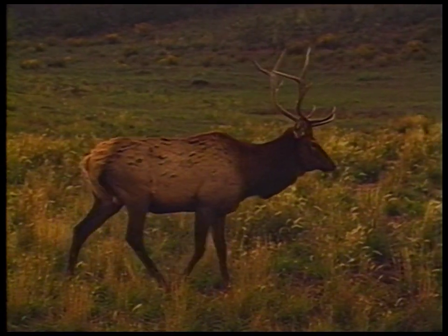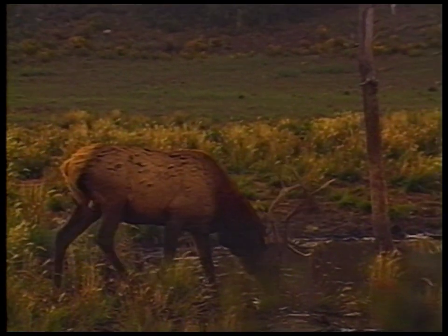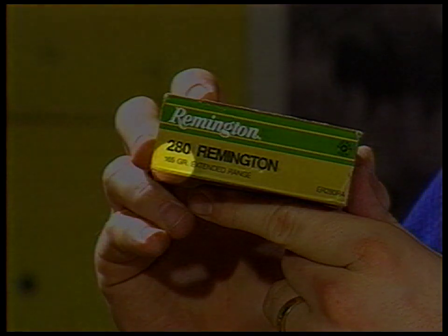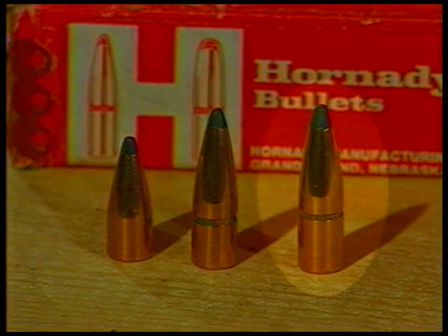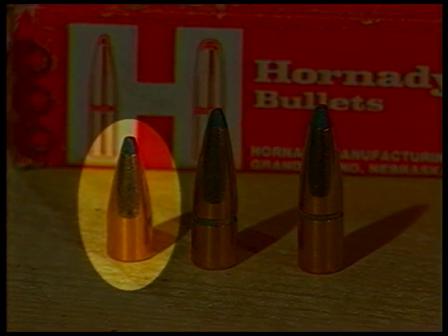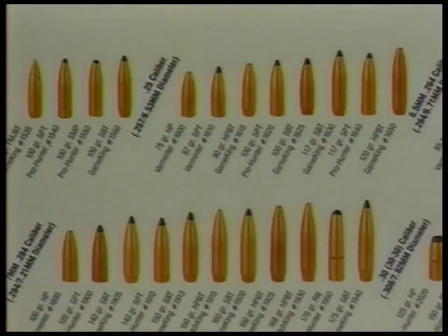The best way to tell on factory ammunition is to carefully look at the information printed right on the end of the box. Here's a box of Remington extended range ammunition for a 280 Remington, one of my favorite all-around hunting cartridges. The key is to look closely at the bullet weight indication. The rule of thumb is that heavier bullets are for heavy game, lighter bullets for lighter game. Each has a specific performance goal it is designed to achieve.